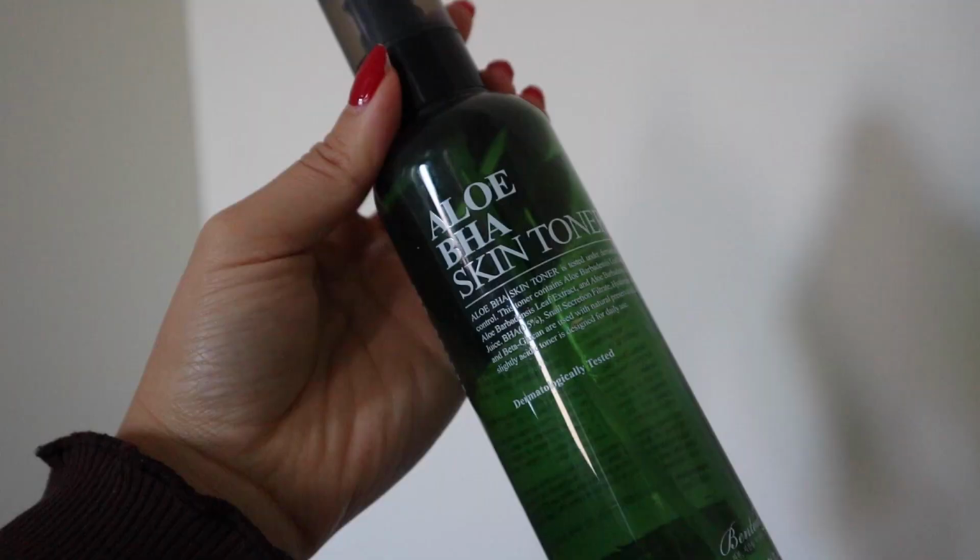We are going to toners and sprays. First up is the Benton Aloe BHA Skin Toner. This one's okay. Like, it's good. It has BHA in it. It's gentle. Both things that I love. But there was just something missing, like the wow factor. And I know not all of your skincare products need to have a wow factor, but for my toners, I like a little bit of excitement because toners are my favorite skincare category.